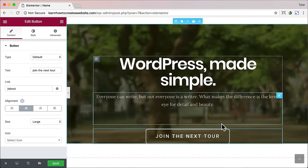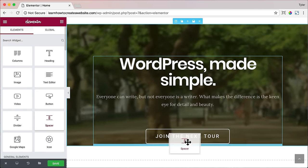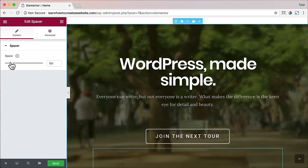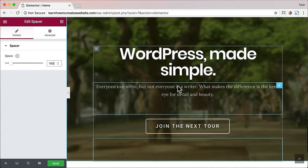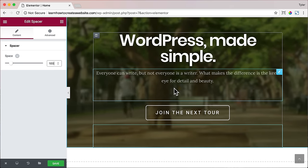Let's add something else by clicking on this box up here and dragging in the spacer, and just increasing the space. Let's do 100. I'll just type it in here, 100. So 100 pixels of space at the bottom. That looks really nice, and our website is looking all done. I am very happy with it. That's looking really cool. We did it in almost no time.